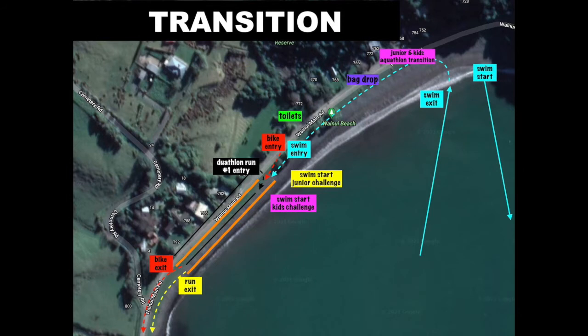When you finish the bike leg and coming into transition for the second time, it's relatively straightforward. There will be a dismount line. You must be off your bike by the dismount line. When you run into transition, park your bike and exit at the far end of transition. At the beginning of the run leg, you will be required to stay on the grass on the left-hand side. When you go over a small bridge, you'll then be on the road and then need to go back on the grass before you make your right-hand turn up Wainui Valley Road.